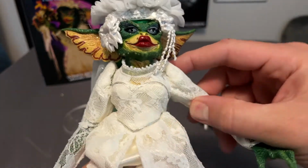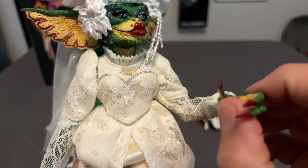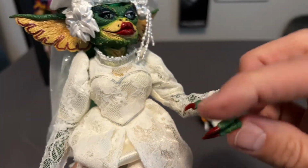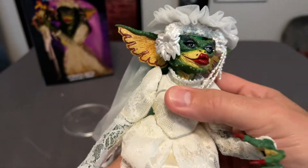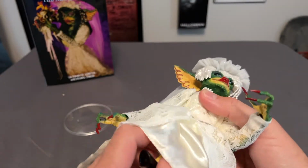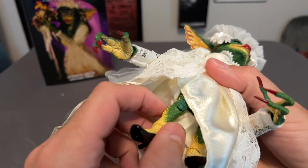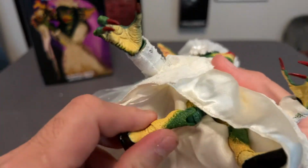We have these arms that are on a ball joint at the shoulder. They bend at the elbow, and then they have the wrist that also bends and turns. No movement in the waist here, but we do have movement at the hips, and then there is a slight movement in the knees.